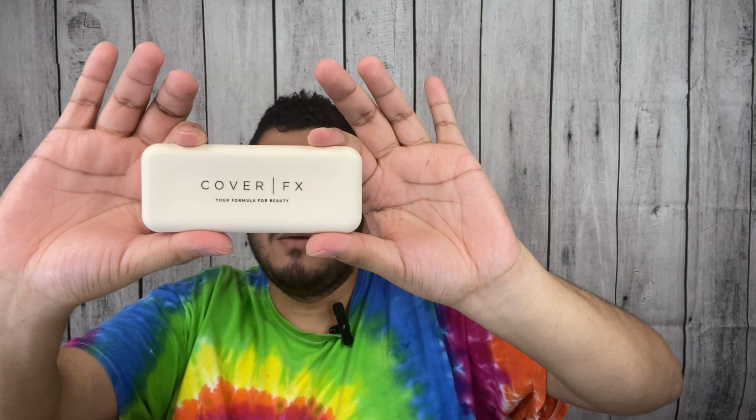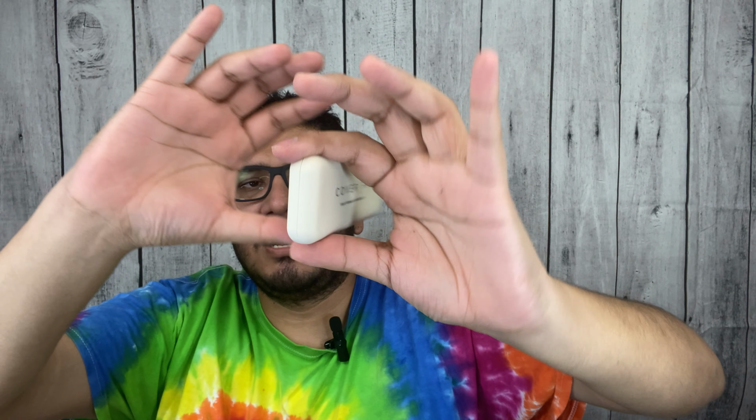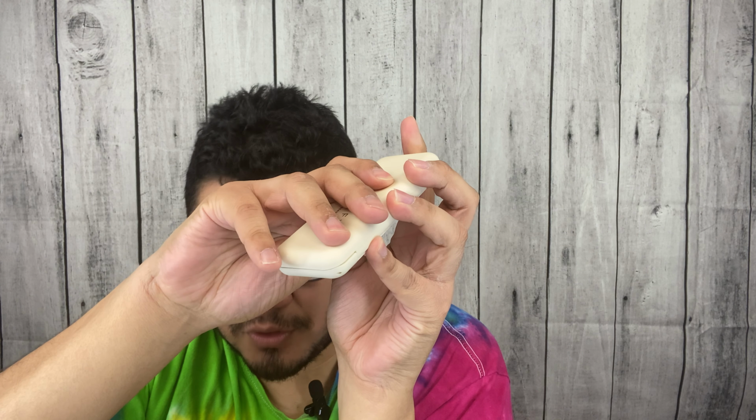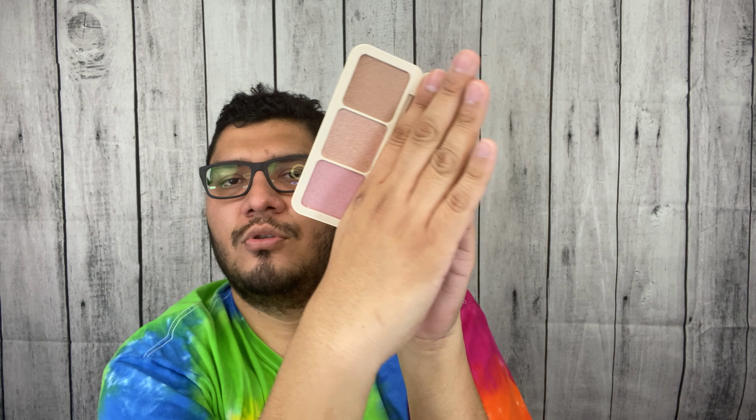Let's go back to this beautiful cover effects formula. We can see some of the shades in the back. The packaging is really cute. It's very beautiful. Again, this is retailing for $42. This does have a mirror. So I'm going to go ahead and remove the clear container. And this is what it looks like. Look at how gorgeous this is.